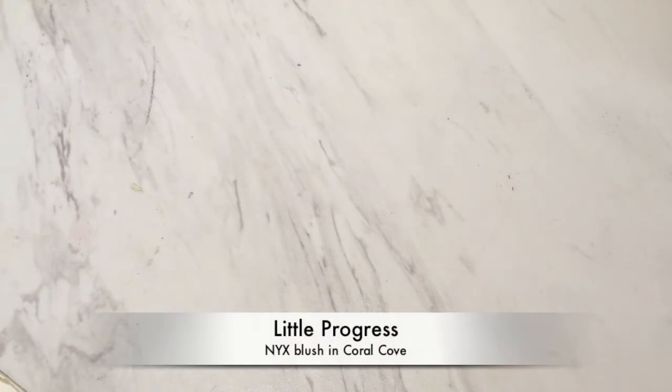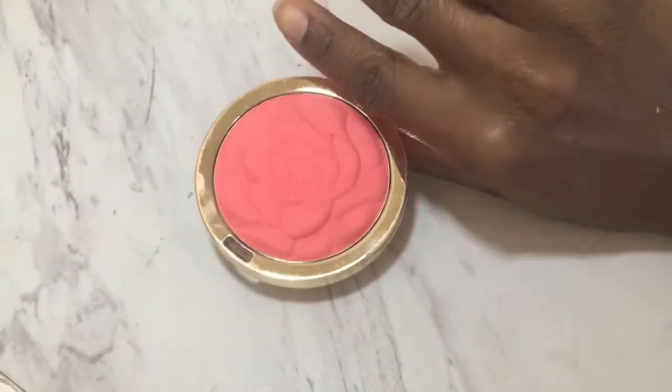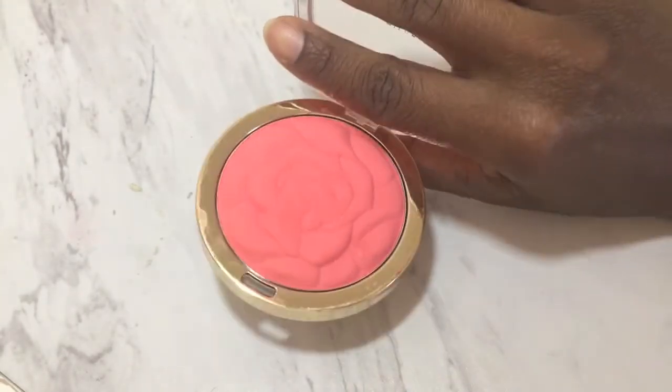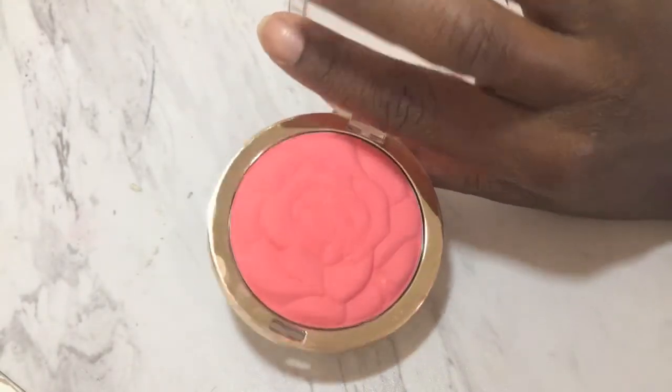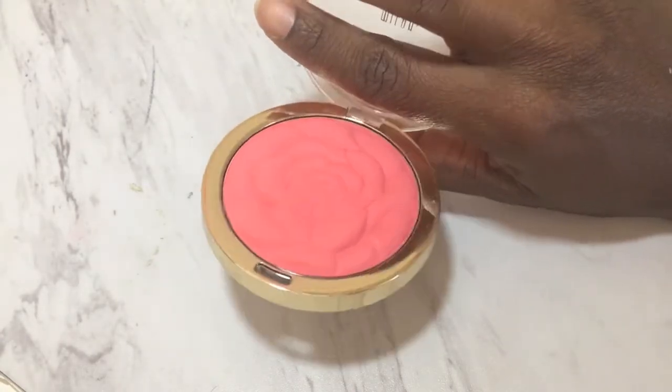Okay, now moving on to another item that I've dabbled in a little bit. This is the Coral Cove Powder Blush by Milani with the rose imprint. I still have not disrupted that rose, although you can see some definite progress. I still just have a long way to go. Still liking this, good summer color, so we'll keep going.